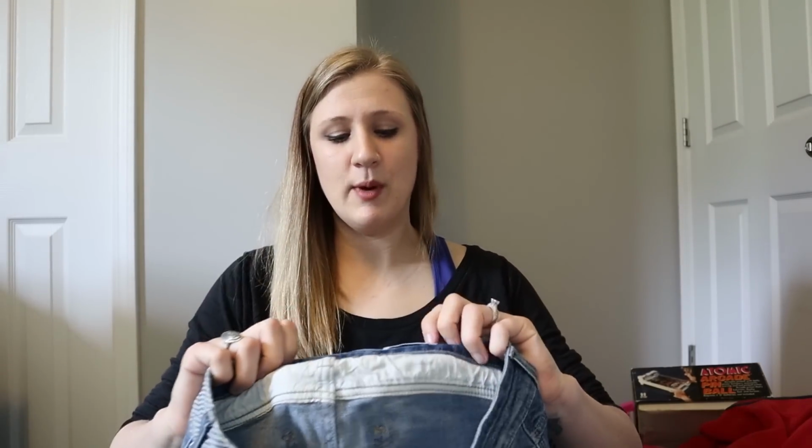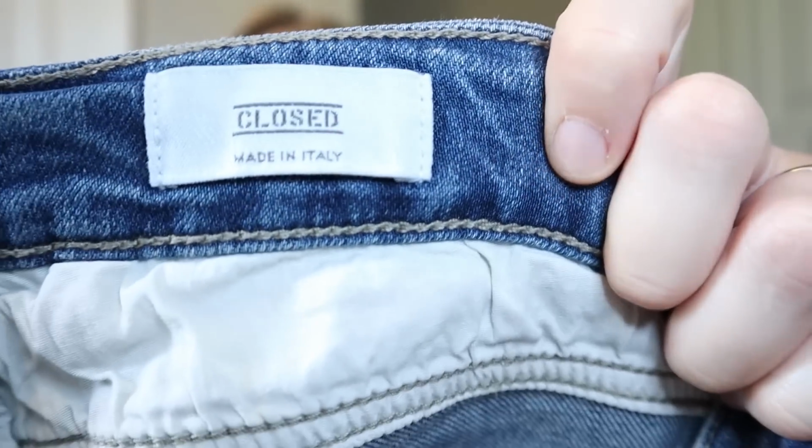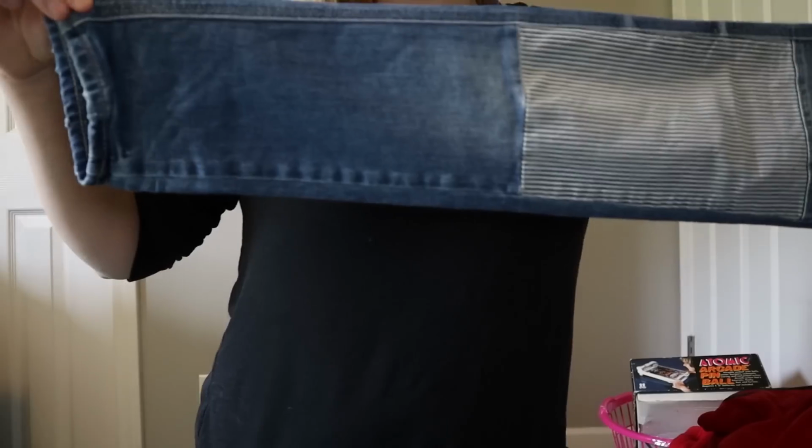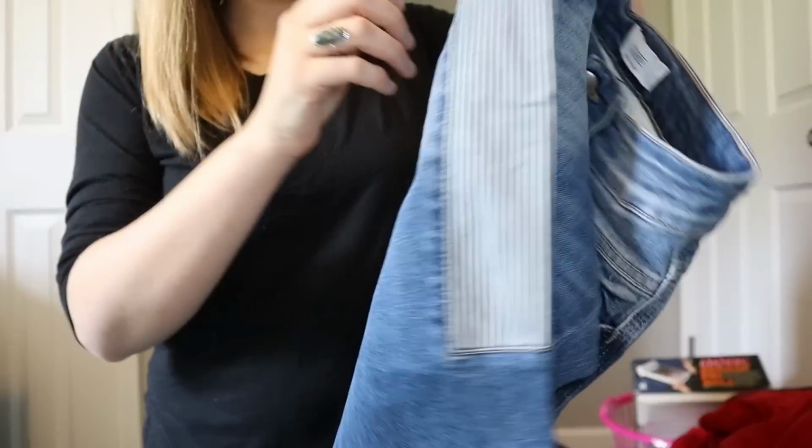All right, and I think this is our last item. Yay. So I don't know this brand, but when I picked it up, sometimes you can just tell quality. The brand is closed and it does say made in Italy, which gave me pause for thought. It's a really cute jean. It's a skinny jean, and then it has a striped patch detail all the way down to those cuffs there. They feel really, really nice.